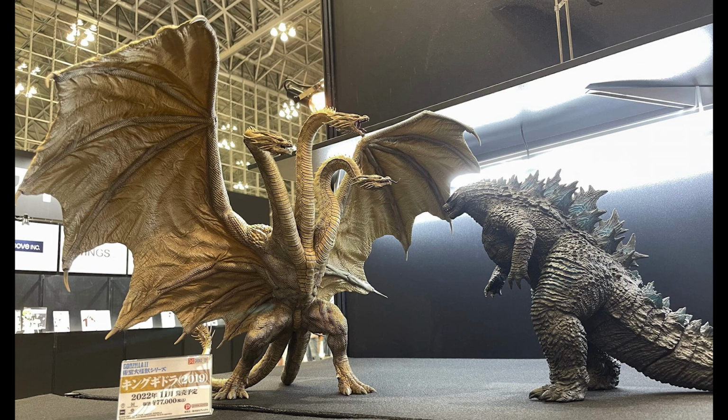Some of these photos are coming from, in fact, I think these few actually might have been found by Kaiju Battle. Thank you, Kaiju Battle, for sharing these wonderful photos from Wonderfest. Absolutely. All right, so that's everything.